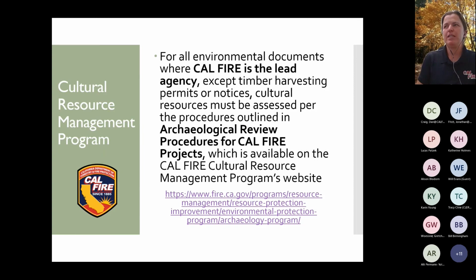So this kind of ties us into our cultural resource management program. For all environmental documents where CAL FIRE is the lead agency, excluding timber harvesting permits and notices, our cultural resources must be assessed per the processes outlined in our archaeological review procedures for CAL FIRE projects. And that is available on our CAL FIRE resource management webpage.